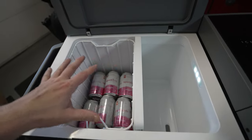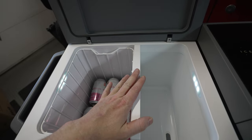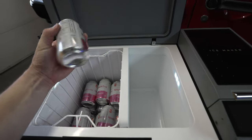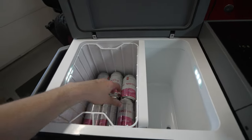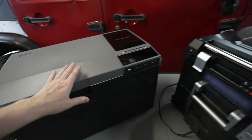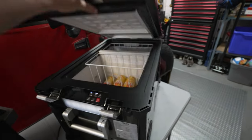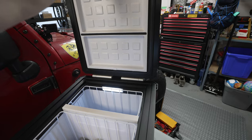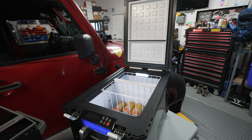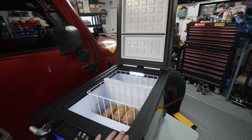Both fridges are dual zone, which means that they can be either one temperature all across, or they can have a divider put in them and be freezing and non-freezing. We've got a case of sparkling water in here. You can see just how much room that uses up. And the Iceco fridge is a 55 liter fridge, and it doesn't have that same suction problem when I open and close it in this really hot temperature. So I'm not sure, maybe the seal isn't as airtight, I don't know.